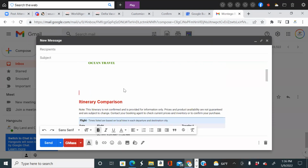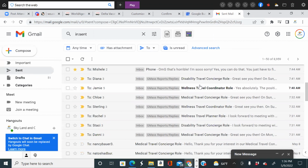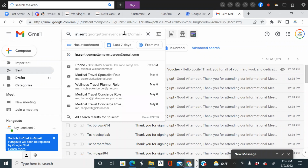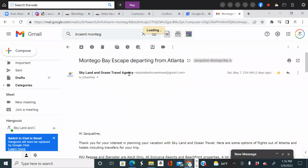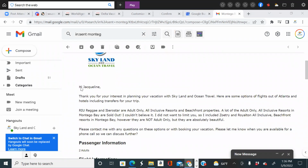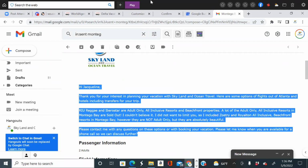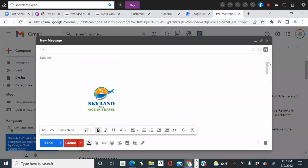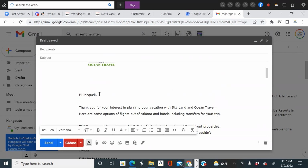To the client, let me minimize this. Let me go to one of my sent itineraries. Let me see one of my clients. See Robin. Is it Robin? Okay, so here I'll just copy and paste what I used for my other clients before. And I'm going to paste this into the new email. So here I could put that right up here. Paste that. Hi, whatever the name of the client is.